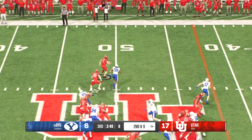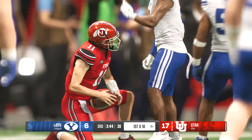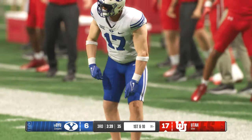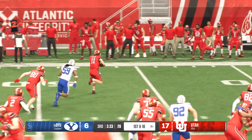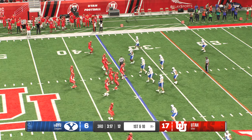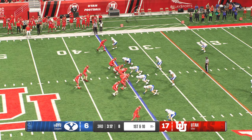QB decides to keep it here. Breaks loose at the 40. They make the stop, but not before a solid gain that time. Just a great gain here by this offense and by the quarterback on the option call. And this defense has got to get back to old school assignment football. Somebody has got to account for the quarterback. Nobody had him there, and he comes up with a big gain. And the Utes offense is on the move now.